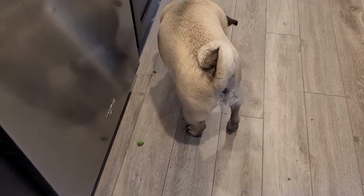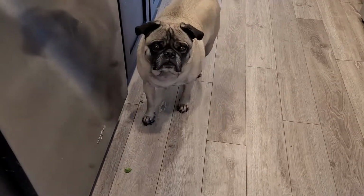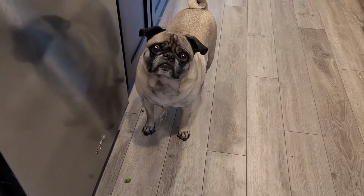Watson's checking out the little bitty piece of Brussels sprout that I dropped. Watson, you don't like Brussels sprout, do you? No, you don't, do you?